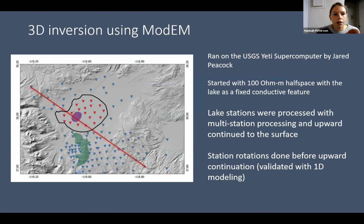So the 3D inversion was done using ModEM. Jared Peacock at the USGS ran those for me on one of their supercomputers over there. So we started with a 100 ohm half space with the lake as a fixed conductive feature.